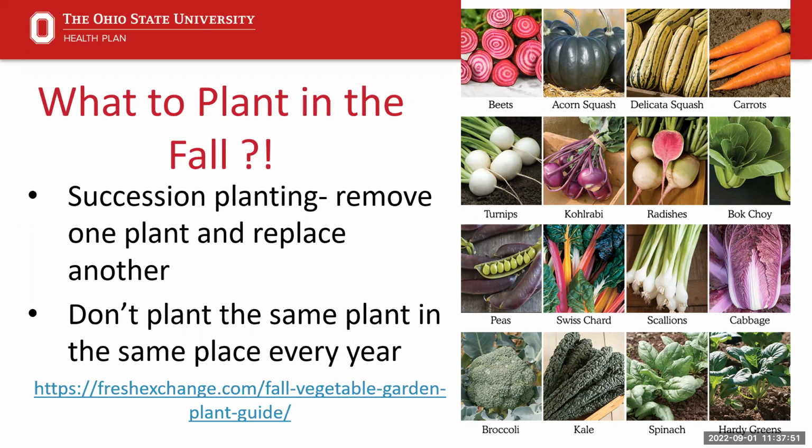They talk about succession planting, which is removing one plant and replacing it with another. Another thing they mention is don't plant the same plant in the same place every year. So we don't want to plant our spinach in the same spot every year in our garden. We maybe want to plant spinach, and then when we're replacing it for the fall, maybe we're going to do radishes.